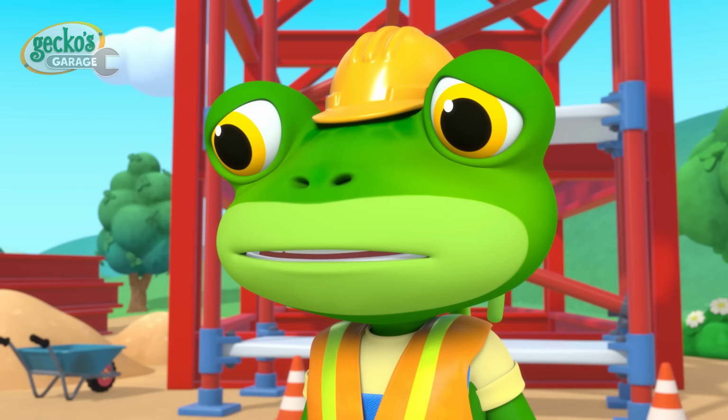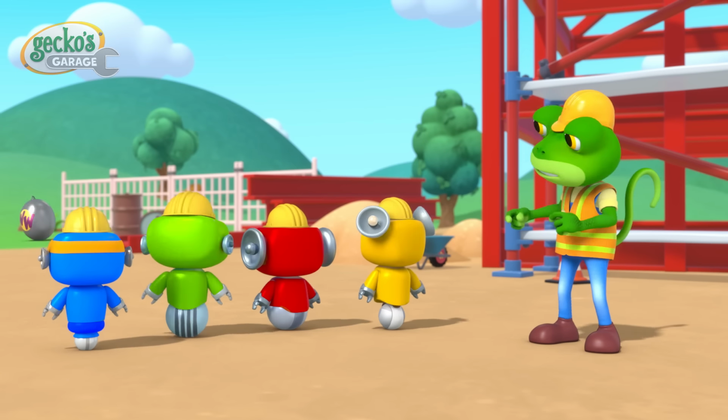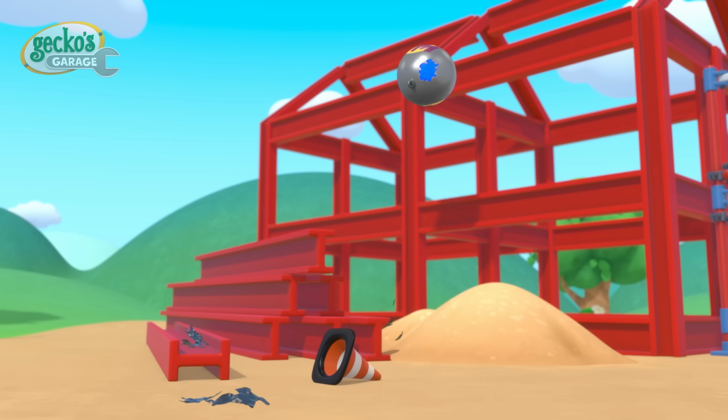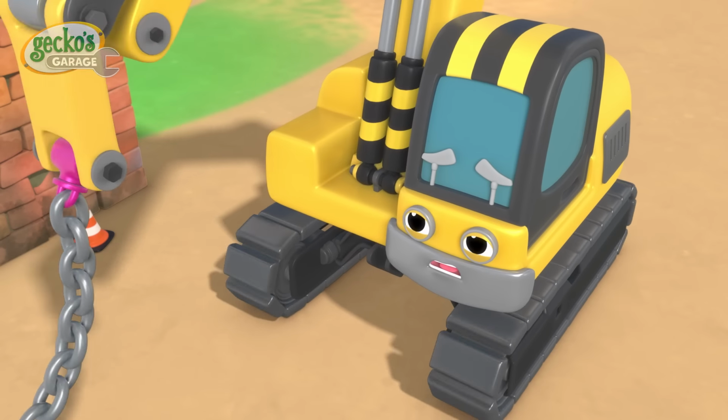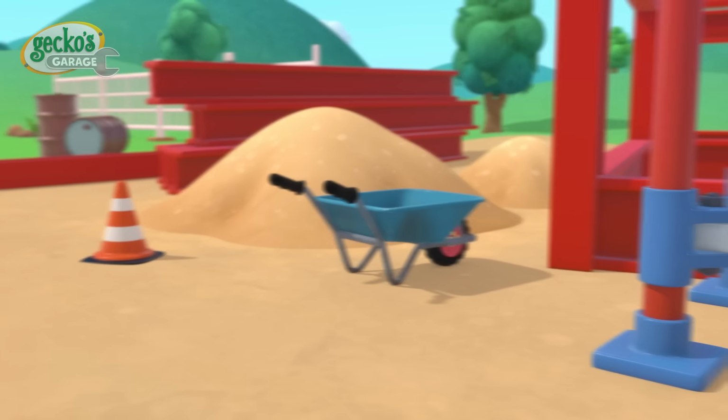Oh no! Eric's been tricked! That wrecking ball is really just a giant rubber bouncy ball! Let's catch that ball!